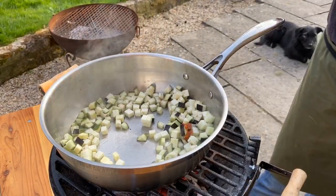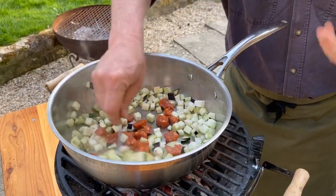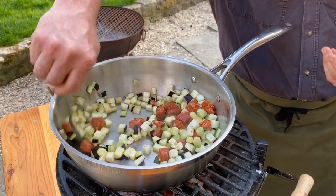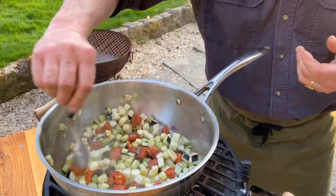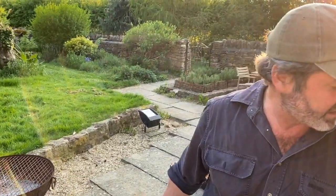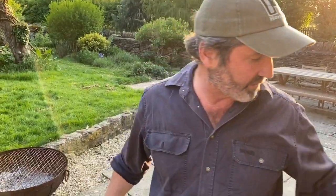And then I've also got here some chorizo, spicy Spanish sausage with paprika, and that will release its oils, give us an amazing flavour. So it's quite a decadent little ratatouille. This ratatouille is one of the most delicious things. Classic Provençal, southern French. Loads of olive oil there.